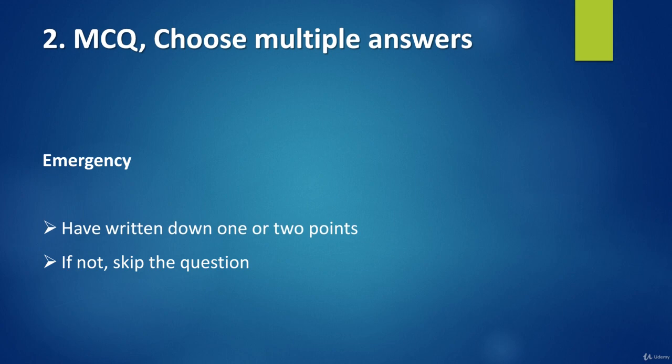But if you don't have anything, just skip the question. Don't randomly tick like a couple of choices, because you're much more likely to lose marks that way rather than gaining any. Only mark those you are 100%, 200% sure about. That's really the only emergency getaway for this question.